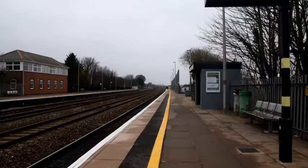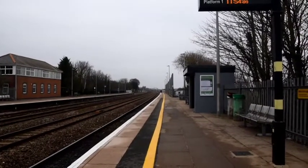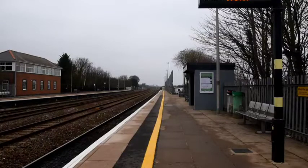So Dawlish is one of the most scenic places in Devon. It's right next to the sea. As you can see, there's a bit of coast up there. When we go to Dawlish later, it'll be a bit better. But anyway, that train you saw in the first part of the video was the 1151 Great Western Railway service to Paignton from the 150-233, the Dartmoor one. Without further ado, let's get started here at Dawlish Warren.